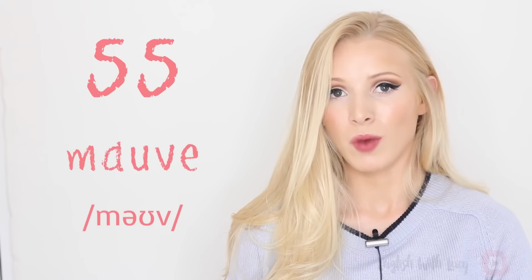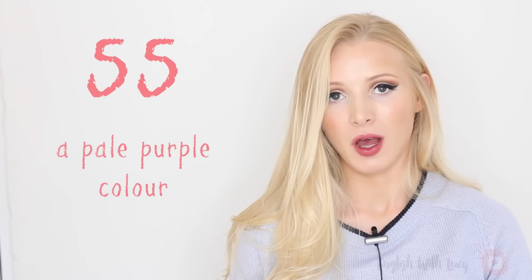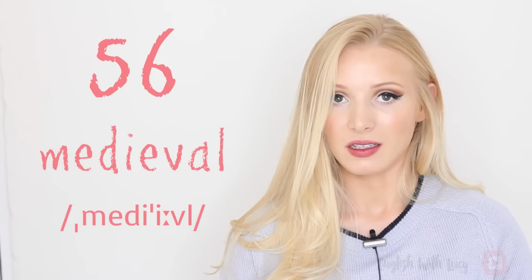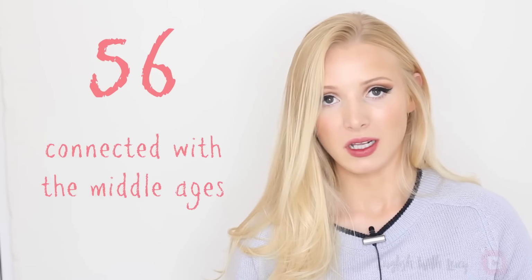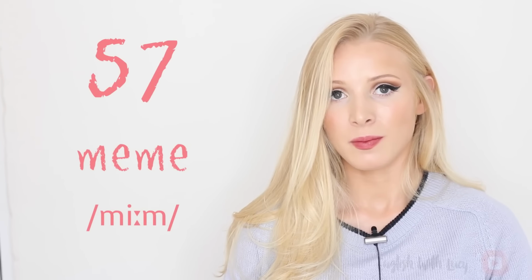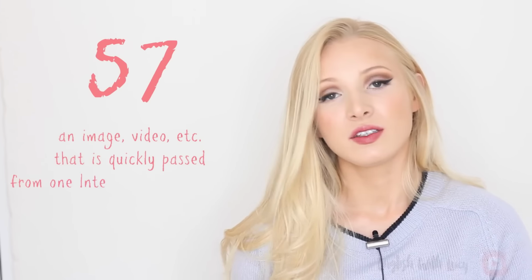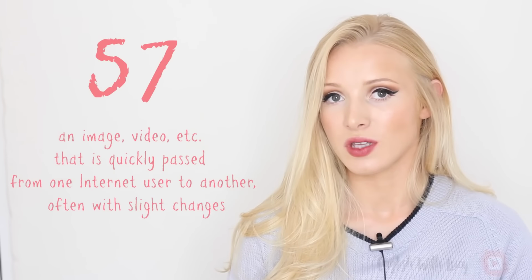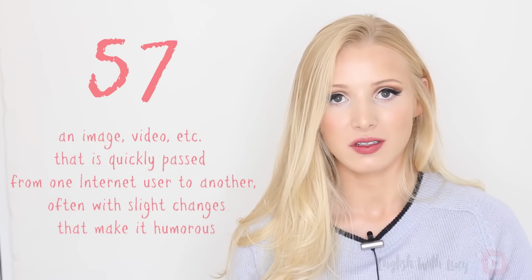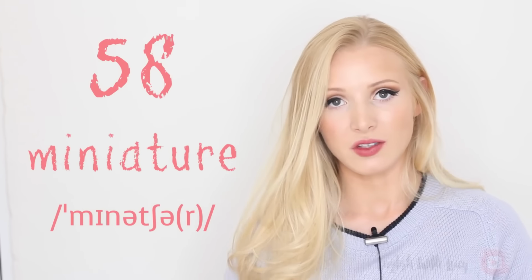55. Mauve. A pale purple colour. 56. Medieval. Connected with the Middle Ages. 57. Meme. An image, video, etc. that is quickly passed from one internet user to another, often with slight changes that make it humorous. 58. Miniature.